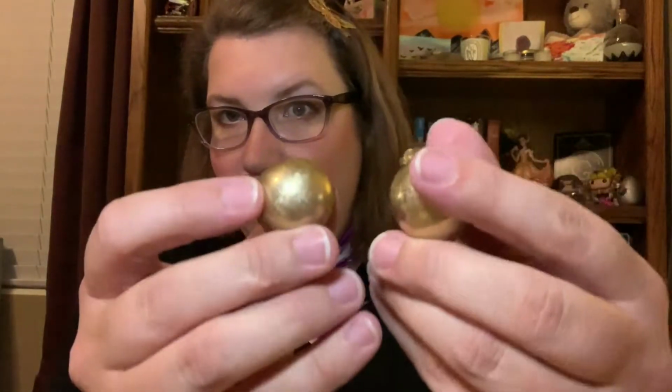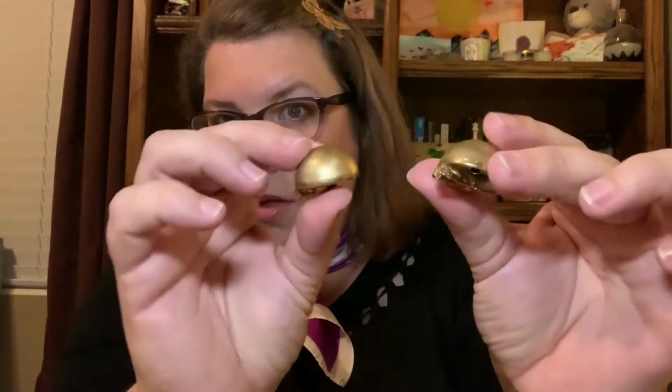Or what about these gorgeous metal globes? They look like military buttons, don't they? Put one on. It'll go really well with my butterfly barrette. They still stick on pretty good considering how old they are. Yeah, I very much enjoy those.